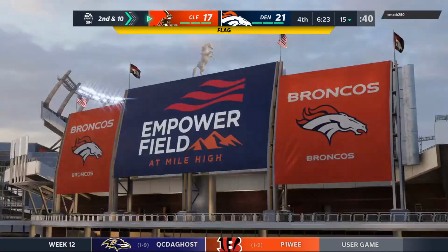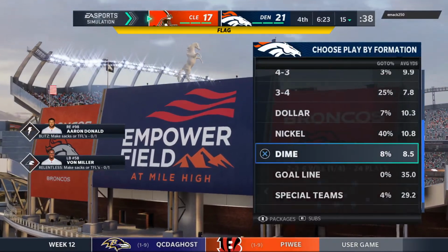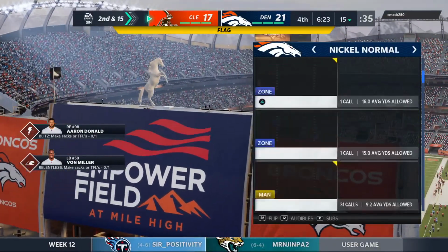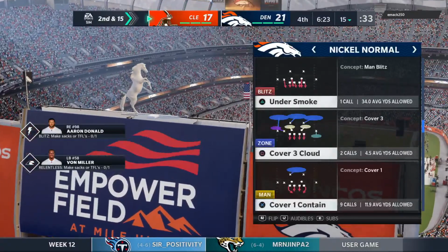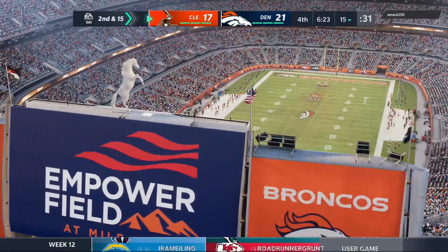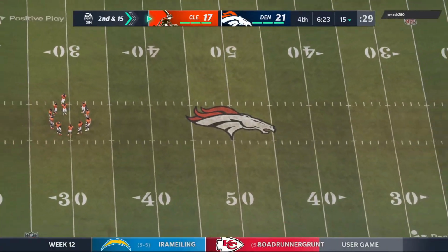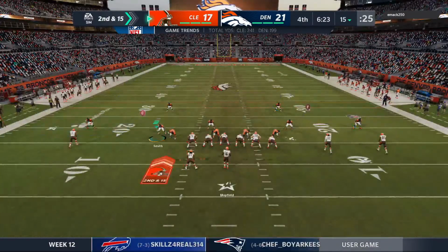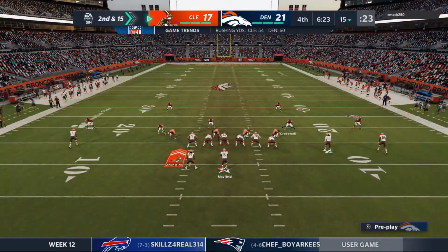And now we've got flags down. Looked like one of the Browns might have moved. And that false start penalty is certainly not helping their cause here. 2nd down and long.